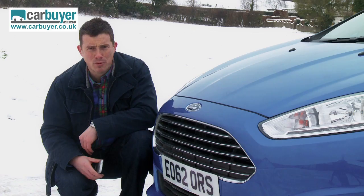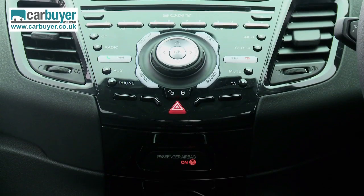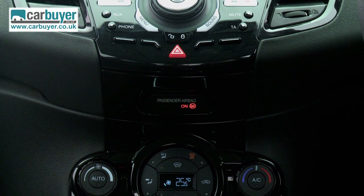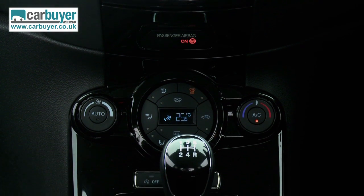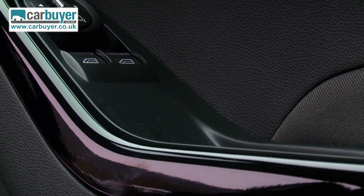Well, apart from Apple. Inside, changes to the Fiesta are less dramatic, but they do help keep the car feeling fresh. For instance, there's now some shiny black trim which extends down from the centre console to the gear lever, while the door handles have been redesigned.